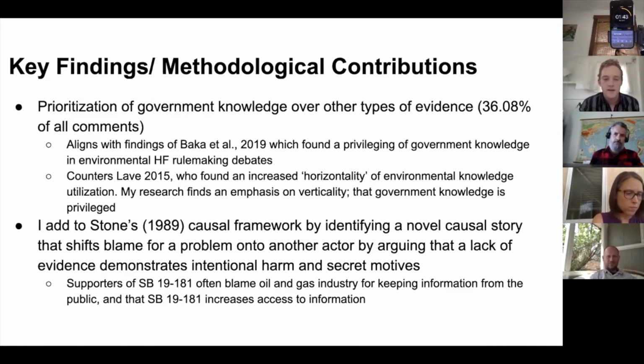And I also add to Stone's causal framework literature by identifying a new causal story, basically a new argument that shifts blame for a problem onto another actor by arguing that a lack of evidence actually demonstrates intentional harm and secret motives. And a lot of the supporters of the Senate bill often blame the oil and gas industry for keeping information from them, and said that the Senate bill would increase access to information.